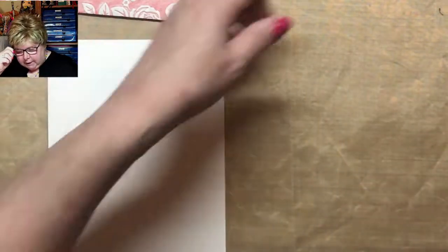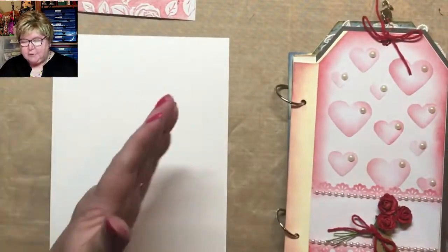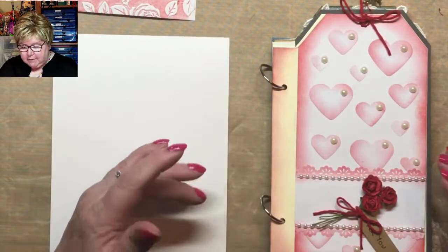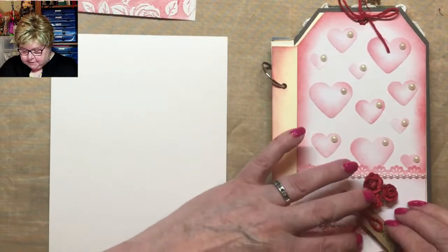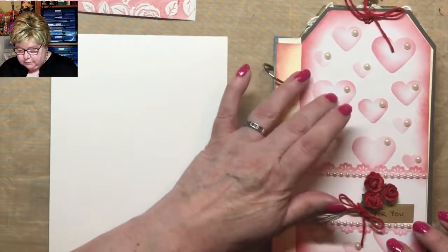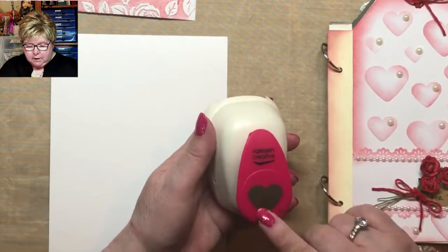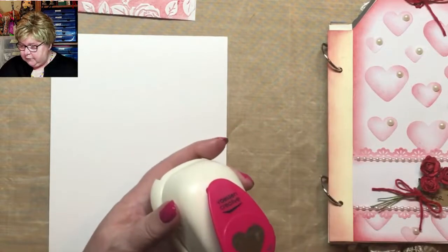Right, so I'll pop that to one side. I'm done with that now. I'll leave that just for a minute to dry, whilst we cut out the hearts. Because it took me ages to get these hearts random. You wouldn't think it, but random is so difficult, guys. I'm going to count how many I've got of each size. So I've got 1, 2, 3, 4 large ones. So I'm going to use my Varson punch, because I have it in 3 sizes.